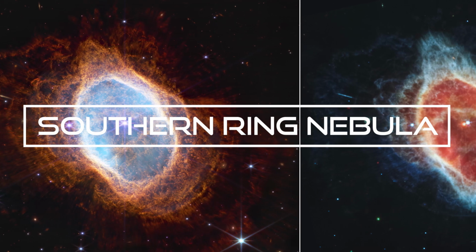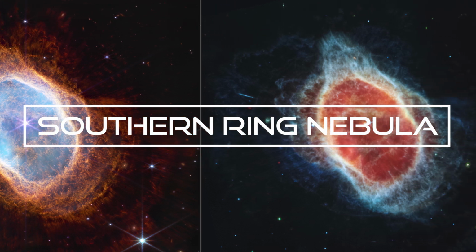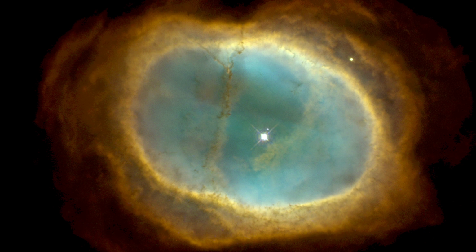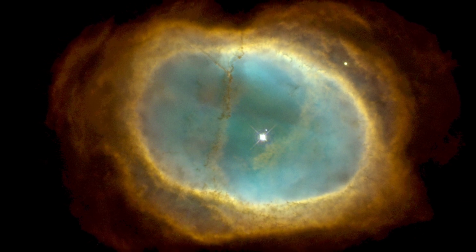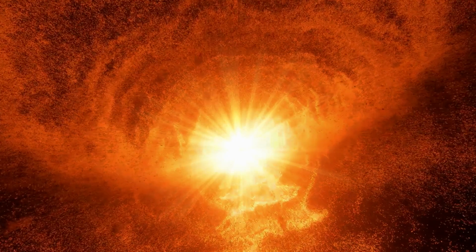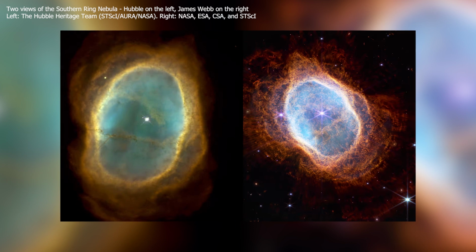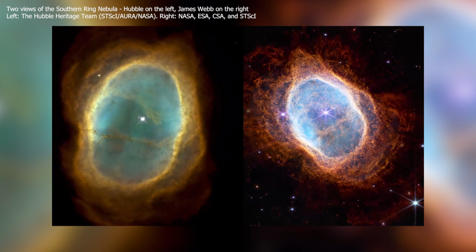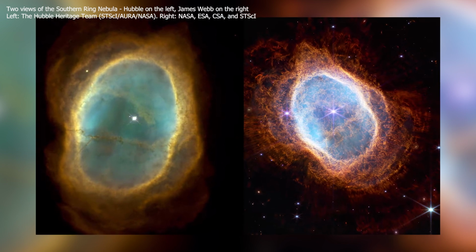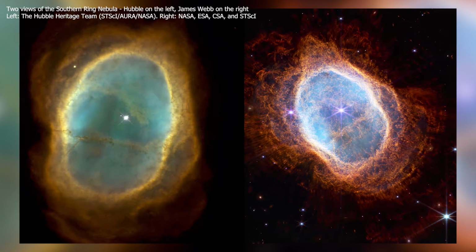The next image depicts a dying star, a planetary nebula known as the Southern Ring Nebula, or NGC 3132. It is a star ringed by gas and dust rings located approximately 2,500 light-years away and completely visible from the southern hemisphere. When stars die, they expel their gases into space, and here's a photo of the exact same planetary nebula captured by Hubble. I mean, just look at the difference in detail. Not only that, but in a different infrared wavelength, you can actually see that the star at the center is a binary star.